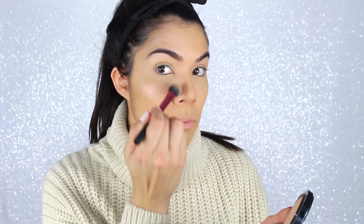Now for the center of my face, you definitely want to set that. I'm taking my MAC Mineralize Skinfinish in Medium Plus, and I'm making sure to press this product right where I get oily the most, which is right here on my nose. And this also helps with pores. It fills in the pores when you press a powder into your nose or into the area where you have the most pores. Setting my entire nose. I'm going to set my chin.